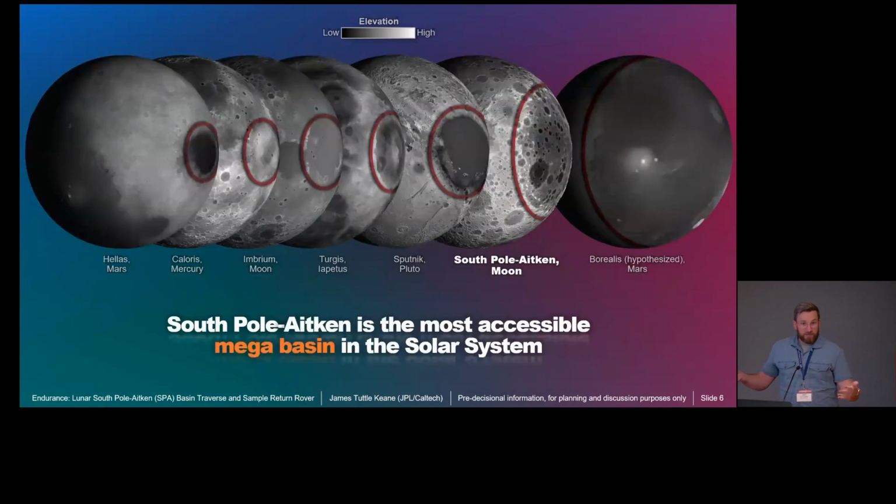I'm a planetary geophysicist, which is interesting to headline a sample return session, but I get really excited about impact basins across the solar system, and SPA is actually the most accessible mega basin in our solar system, and I'm defining a mega basin as something sort of the scale of the planet itself. These things happen on almost every world, and they reshape those planets and moons in ways that we don't fully understand, be it big giant basins like Borealis on Mars or Sputnik Planitia on Pluto.